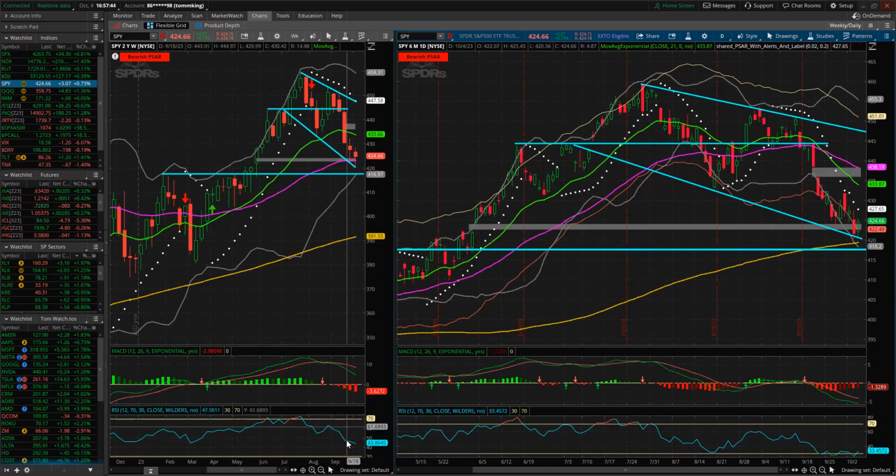The weekly says we still have more downside to go. I don't know how far down that means, but we'll keep looking, somewhere in this area that we're in now, between 4,100, 4,200 on SPX. And again, we're sitting close to this 419, which is the 200-day.